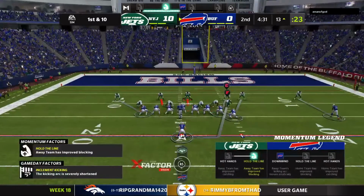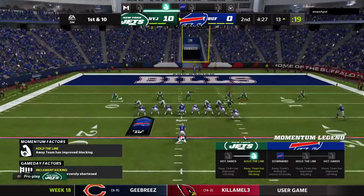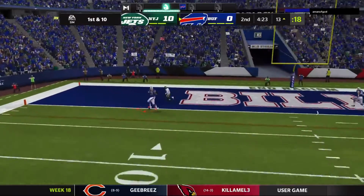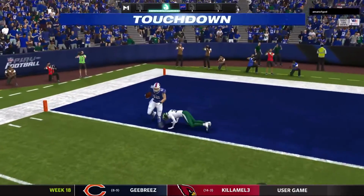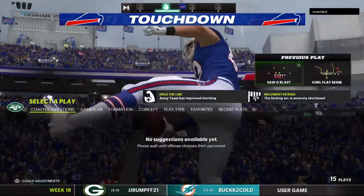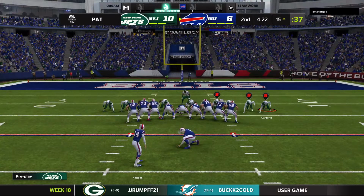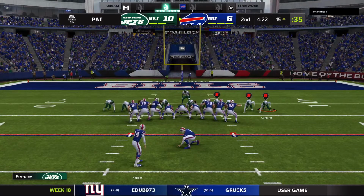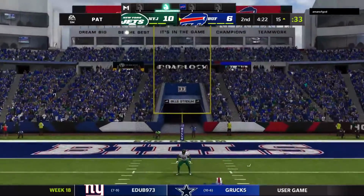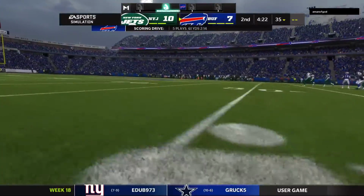First trip to the red zone for the Bills. They have a 1st and 10 at the 13-yard line. Mayfield. Touchdown, Bills. Adam Troutman, his first touchdown on the year. And the Bills have cut it to within a score. Extra point by Nagar is up and good. And the lead is down to a field goal.